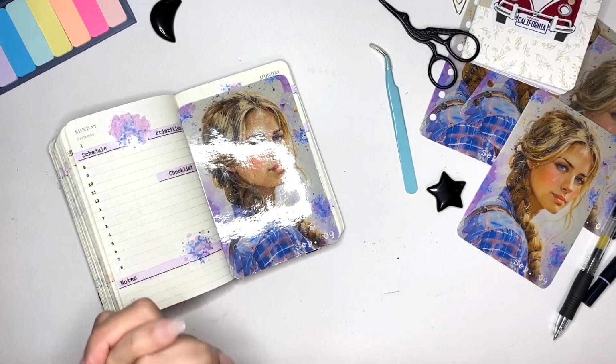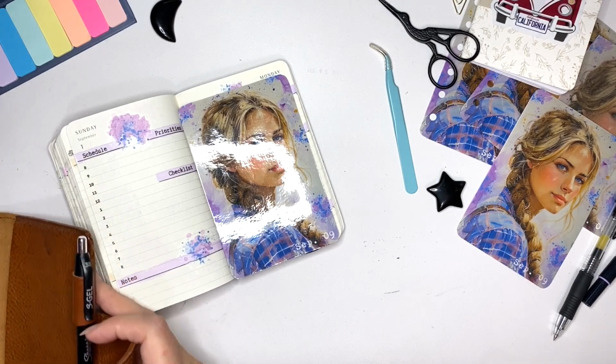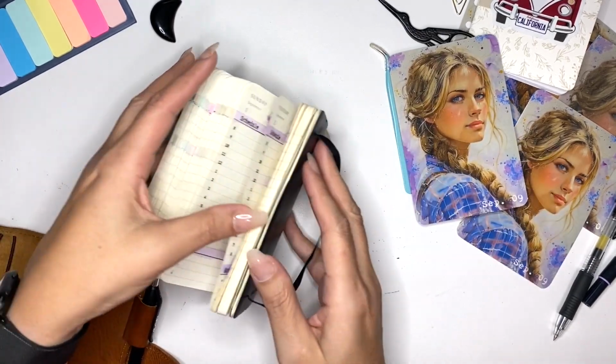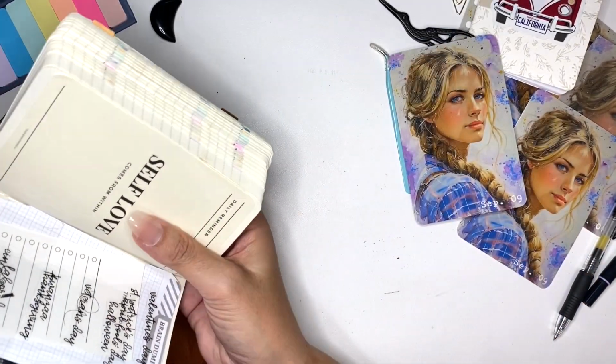Okay, so now we're going to just double check. Let's put this back in so that we can add whatever stuff I need to add. Maybe not. I might not add.